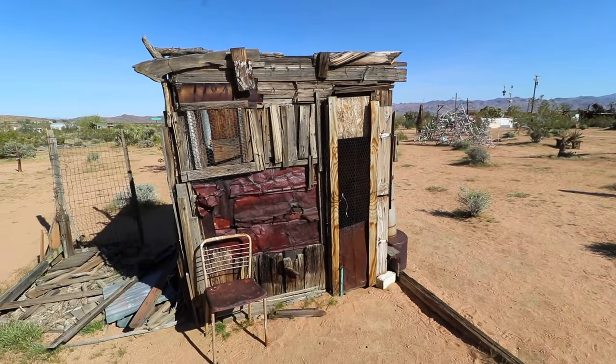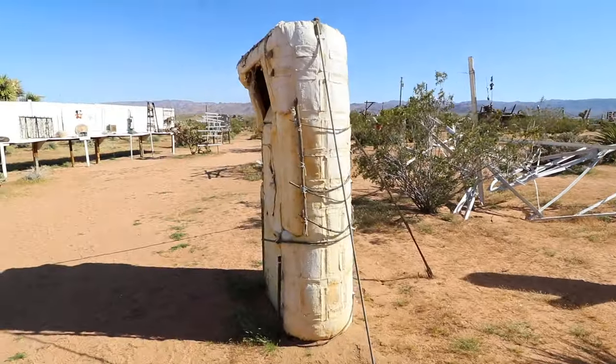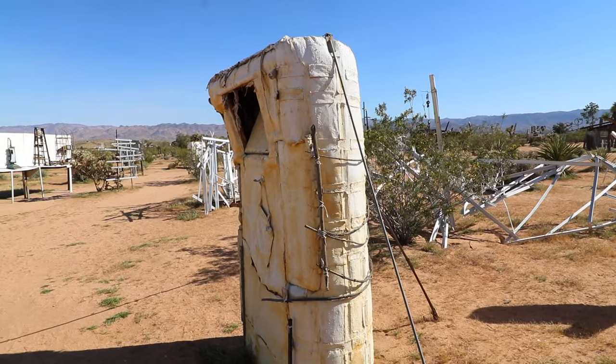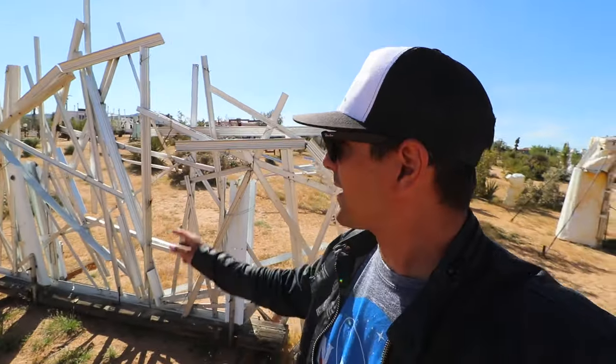In the case of Salvation Mountain, I had the privilege to meet and talk with its creator, Leonard Knight, quite a few times. Actually, I shouldn't say quite a few times for a long time each time. And there's something very special about the type of person who spends their life creating things for other people to enjoy. All right, hey, looking sharp.